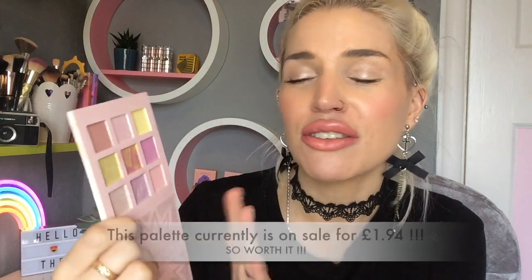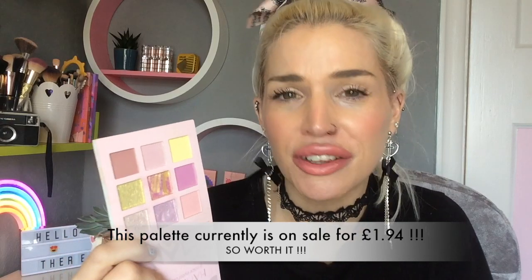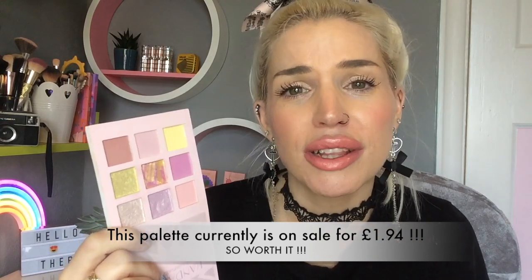The formula is good. Are the shadows super pigmented? No, you definitely have to work with them to build them up and get a good colour payoff, but I think that can be excused, because of the super low price, but also because this is a pastel palette, and you have to judge pastels differently to other bolder shades, because by their very nature pastel shades are very soft and very light.